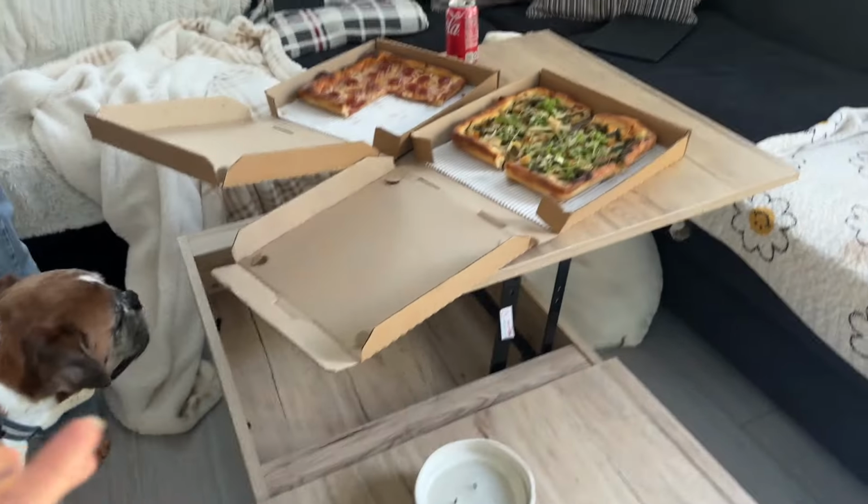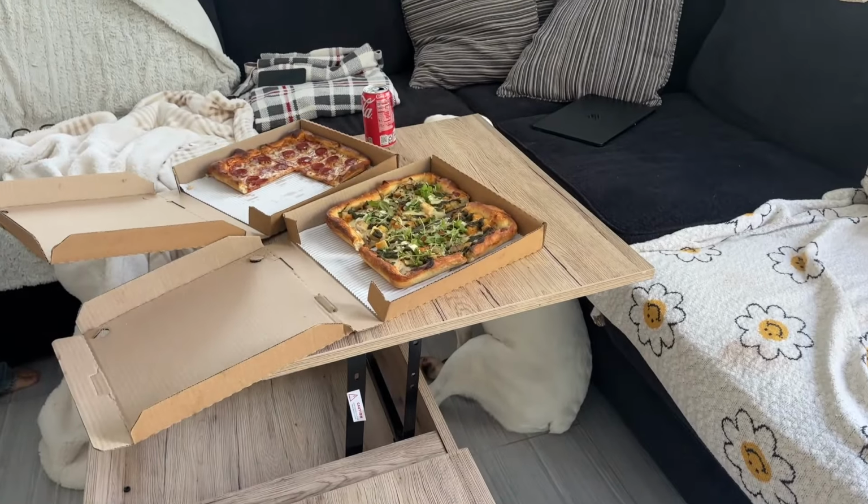Let me just show you something, because this table's so cool, and I'm gonna buy one of my own one day. It raises up. I've seen these before, but I've never had one, and we use it all the time, and it's great, and I love it. It's got ricotta cheese on it, I think. That is gonna be delicious. Mm-hmm. It's delicious. Look what just got here.